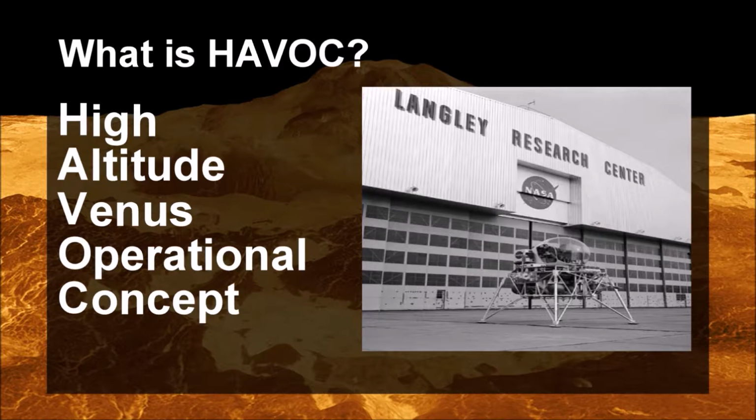An internal NASA study in 2015 identified several key technical challenges: performing the aero capture maneuvers at Venus and Earth, inflating the airships at Venus, and protecting the airship, especially the solar panels, from the sulfuric acid.